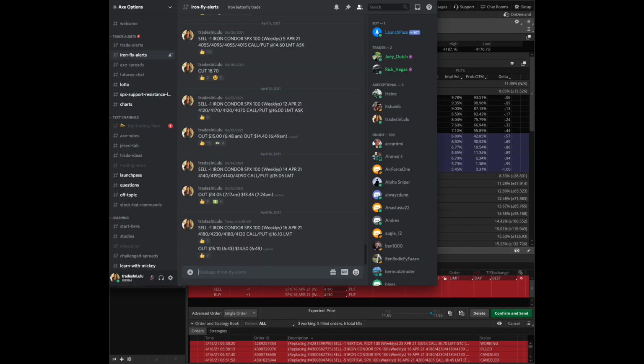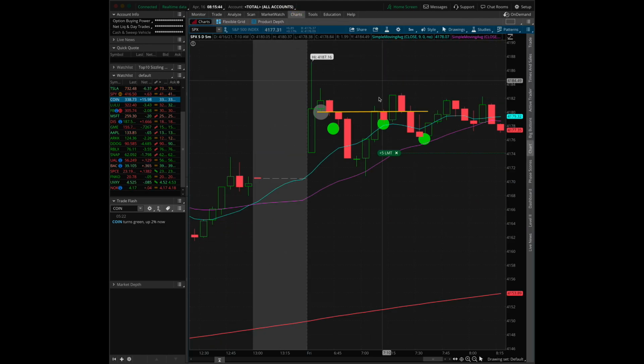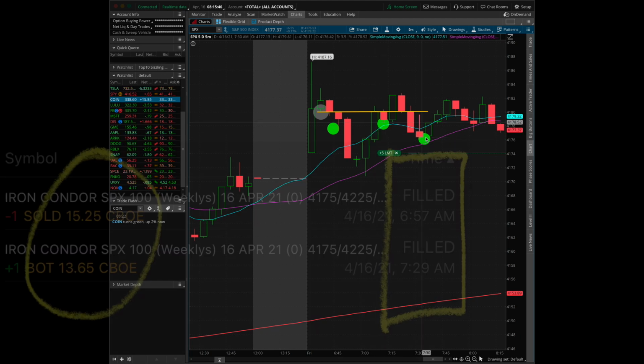All right, and then after I sent a trade alert to my room, I tried to fill it on my small account, and I just had a lot of trouble filling it because the premium was decreasing so quickly. So I ended up taking the 4175, and that filled pretty quickly too.